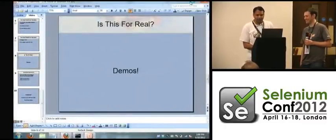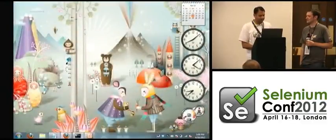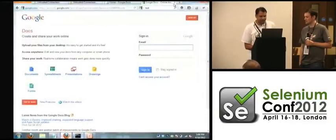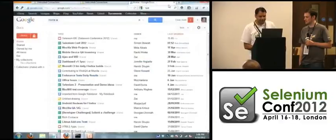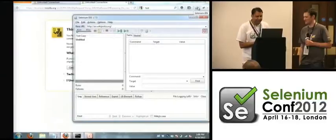Let's see, moment of truth. This is the time when Murphy's Law states that all demos fail. Okay, I have my server, I have my internet connection. I'm going to launch up my Firefox, Google Docs can go. Can go. Well, that's Selenium IDE.